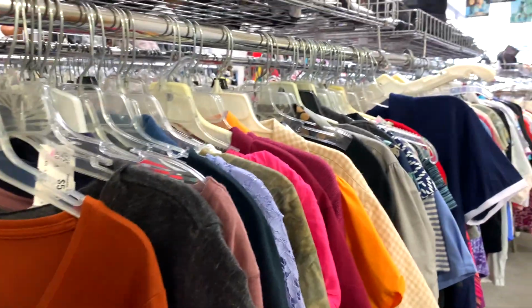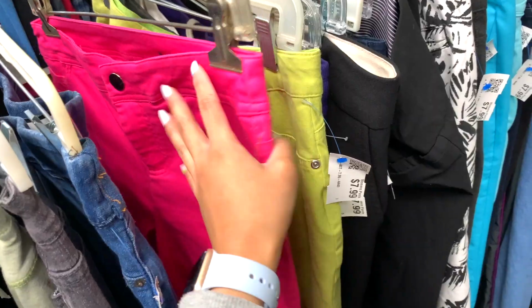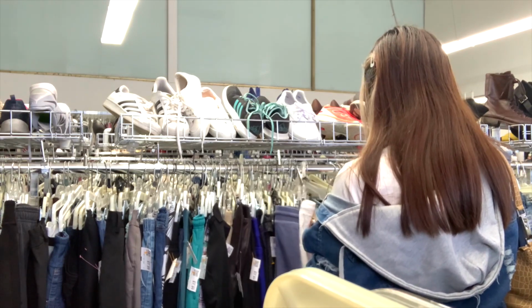Today we are going thrifting. Been wanting to go thrifting for a couple of weeks now. I just feel like I need to thrift. I've been having this urge to thrift. So we are going today.